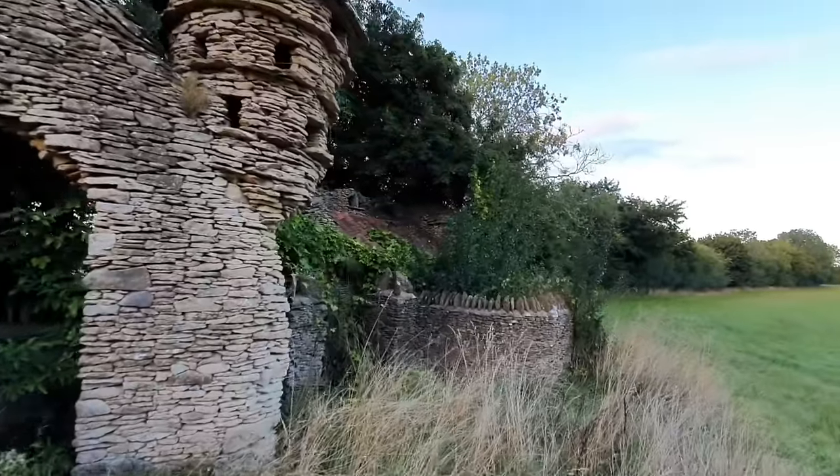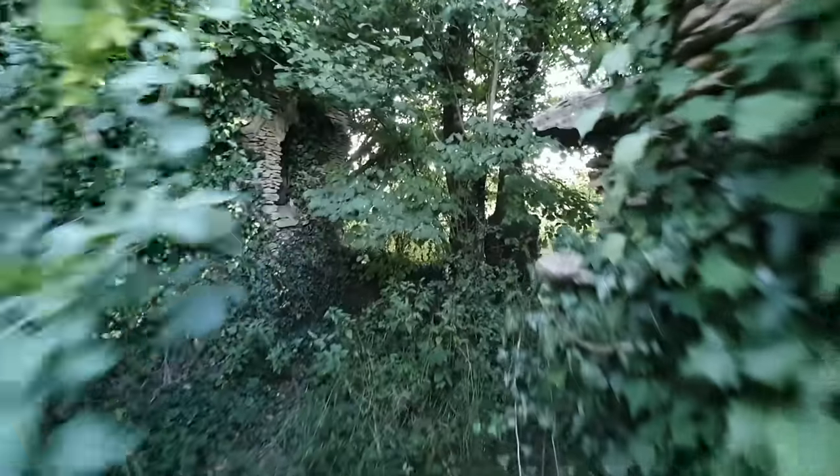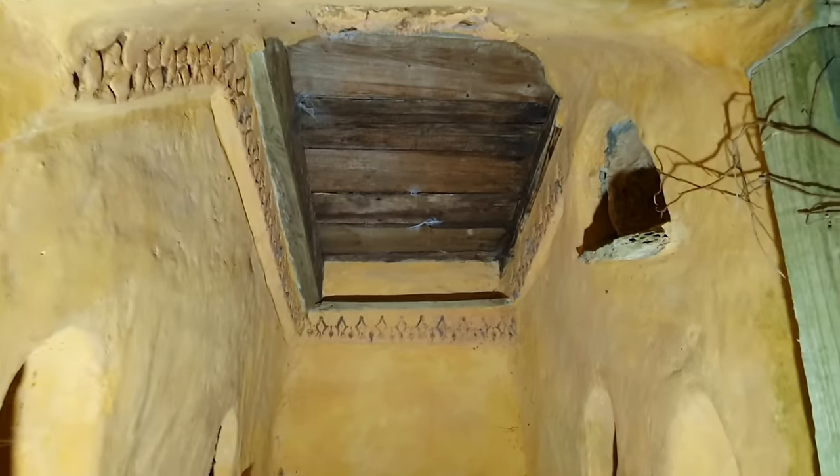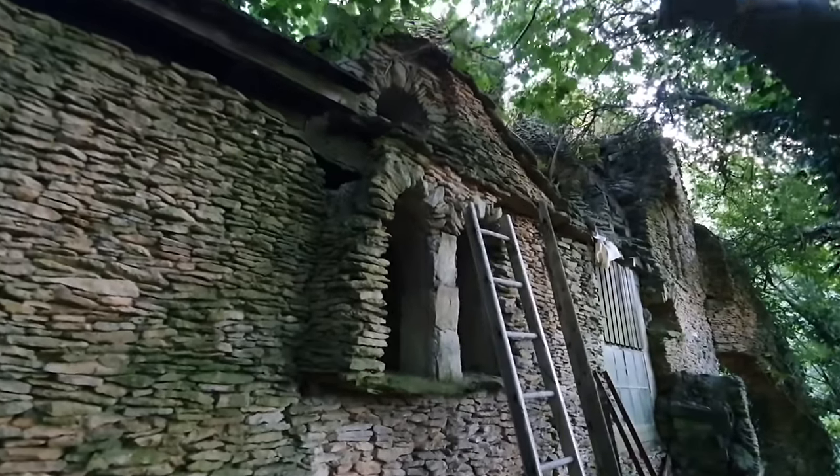Right, guys, I'm going to head around the back and see what this little ladder is all about. Oh, it's pretty overgrown. What's this room here then? Oh wow, look at that. Wow. I can't actually believe that the stonework that's gone into this place is absolutely insane. This is a rare opportunity to see somewhere like this, just tucked away in the middle of nowhere. The ladder doesn't go up very high, but check this out. It's crazy.